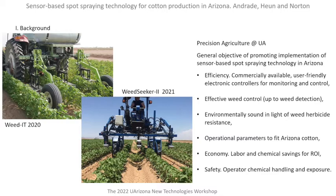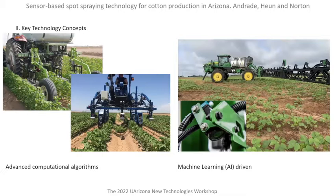Visual of what we have done. In 2020, we did a meeting about a brand whose technology is from a country in Northern Europe, and it is very popular in Australia. And then in 2021, we started working with WeedSeeker 2, the new generation WeedSeeker, which is built by Trimble, that's an American company. All right, so let's review what we have here.